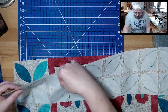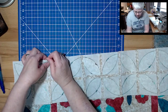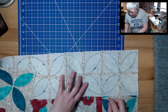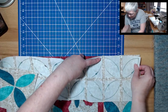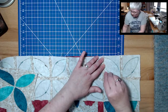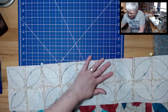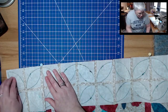So let's just pull that over. And I'm lining up that seam right there, and I'm going to pin it. And then I'm going to pull everything over here, and I'm going to line up this seam right here. Right there, and I'm going to pin that. Just like that. And then let's stretch this out and see how well she fits. Actually, she's fitting pretty nicely. I'm going to go ahead and throw a pin right there.